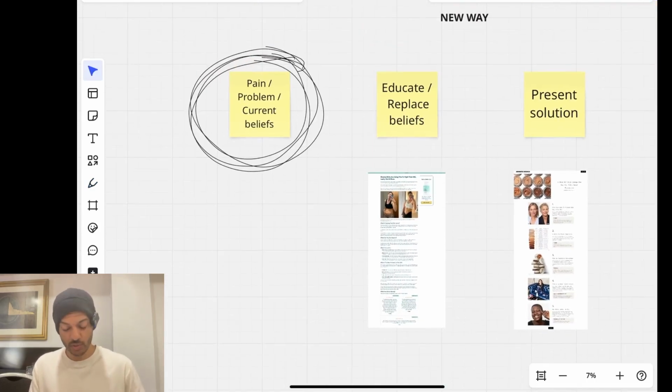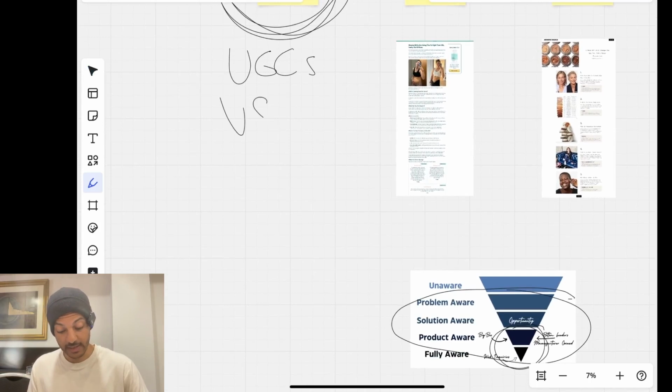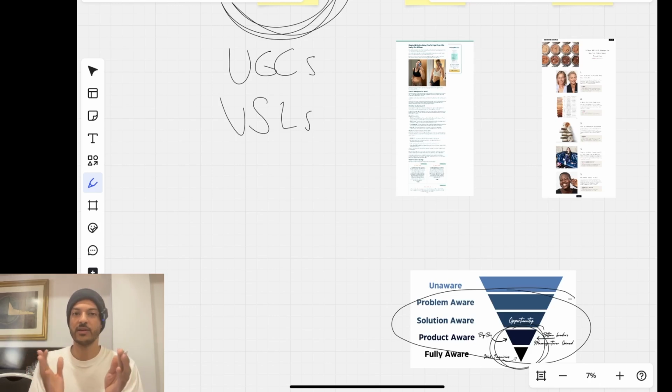So this we do by obviously still using UGC, right? It's just a different kind of UGC, and it might be longer, right? It might not be this 30-second UGC, but a 2-minute, 3-minute UGC, because you just need more time to explain these things. Now, the other thing is VSLs, right? I've talked about them in some other videos. I will talk more about them in the future, which is essentially video sales letters that go for like 5 to 10 to 20 to sometimes 30 minutes.